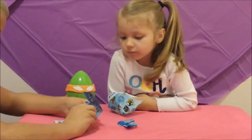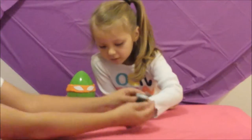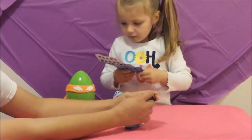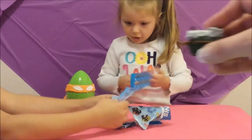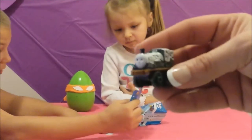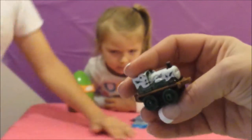Emily. Yeah. It looks pretty cool. It's green. It's got the chains on the side. Kind of looks like a military person with the camo. Show them up close. Here's the train from the blind bag. Where's Thomas? Do you see him on there? No. I don't see him. I think he's not anywhere in this bag.